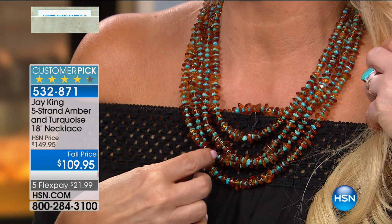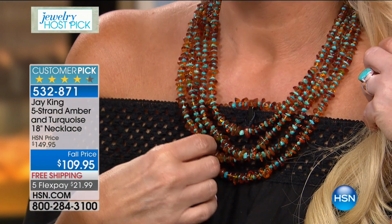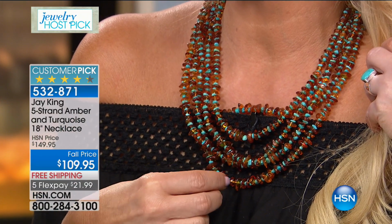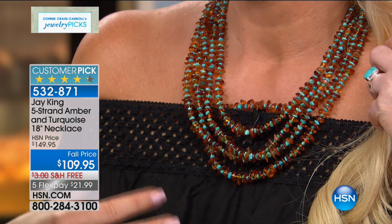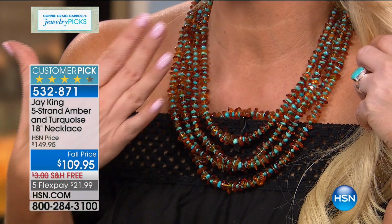That free shipping puts you into free shipping on everything, and $21.99 on your charge card, but especially while we're doing it at $40 savings, and it is the color of fall. I mean, think of the changing of the autumn leaves. Think of how this is going to go with your chocolate browns and your heather grays and your tans.